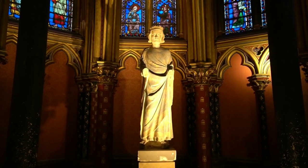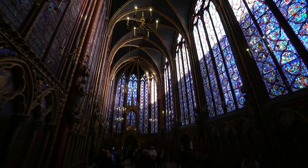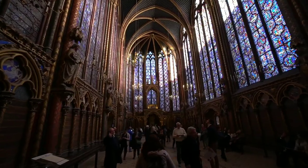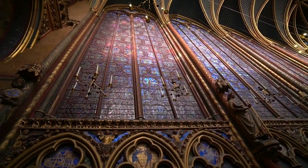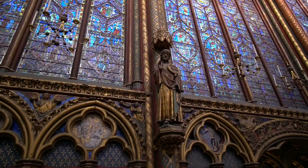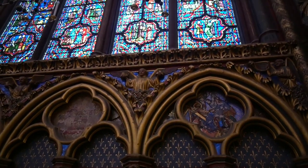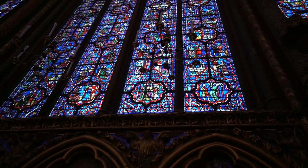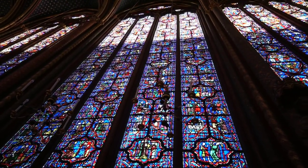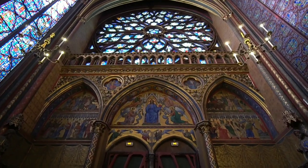Now, I think most of the cool stuff we want to see is upstairs, so let's go upstairs. Feast your eyes on this. Everything is stained glass. Each pane up here tells a story. Pretty interesting to know this has been around since the 1300s.